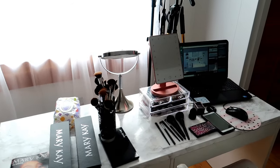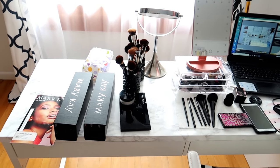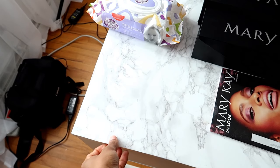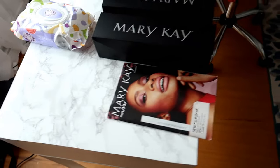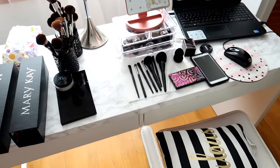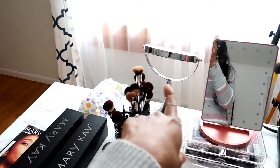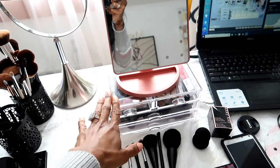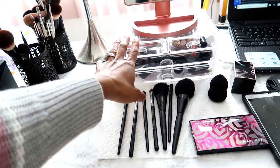And this is how I set up my table. The desk is from IKEA, and I found this little marble sticker from Amazon. And yeah, this is how I set up when I want to film. I have two mirrors, but I have this one that I sit on top of this little cosmetic organizer right here.